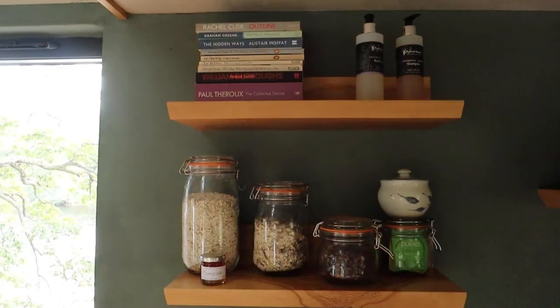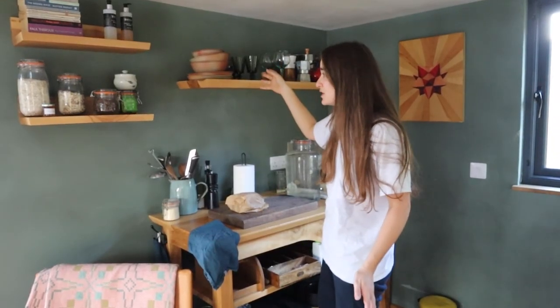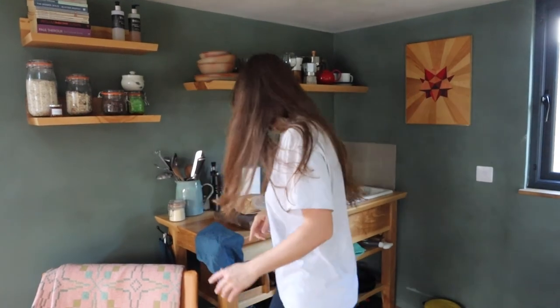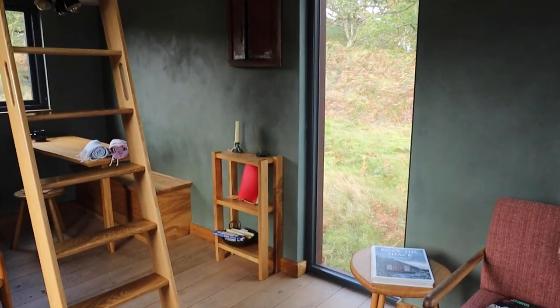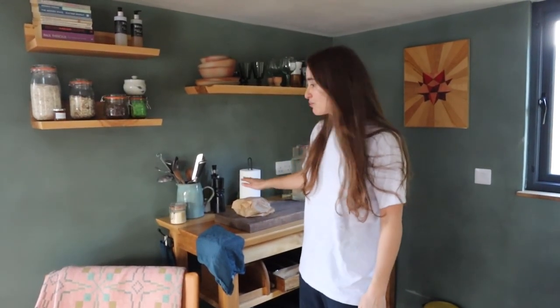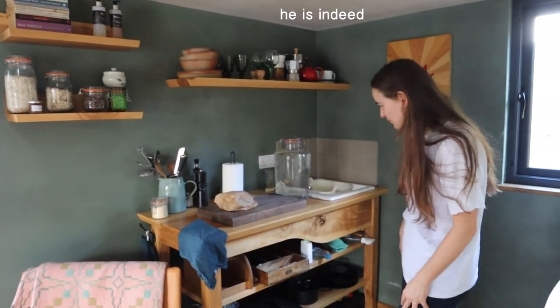So the stay here includes breakfast. So we've got muesli, oats, coffee beans, all the basic utensils you need. Marmalade, which I think was made here, which is pretty cool. Bread, and also a lot of the food that you'll get has been made on site or sourced locally. So we met a really lovely guy who lives on site, and he makes a lot of the stuff, like the bread. I think he's actually like a chef of some sort.